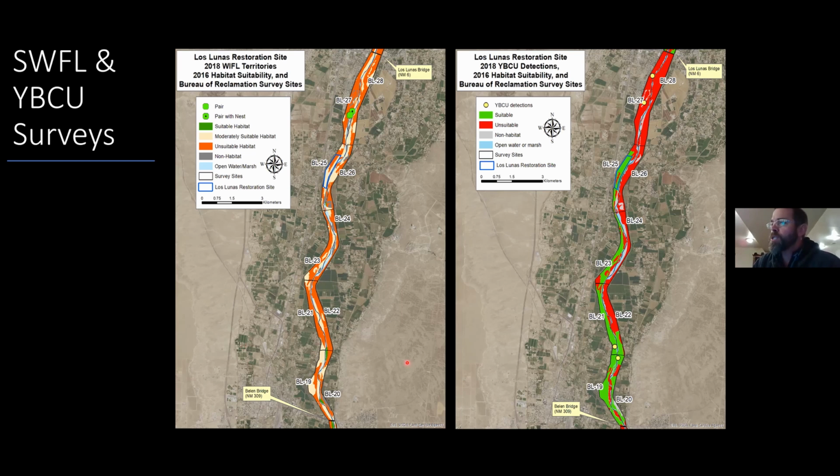The maps that you see here, the red and yellow and green, are based on our Hink and Ohmart mapping and our habitat suitability modeling. So the red is unsuitable habitat for flycatchers on the left and cuckoos on the right. As you can see, there's not a whole lot of suitable habitat within this reach for either species. However, we do have some moderately suitable habitat for flycatchers within the Los Lunas restoration site. And we do have some suitable habitat for cuckoos within the Los Lunas restoration site.